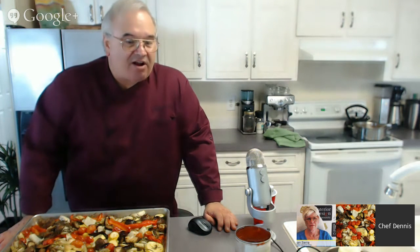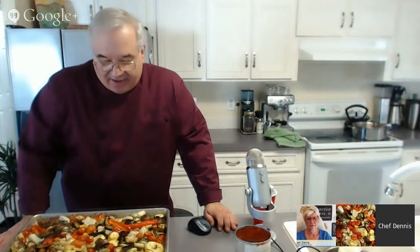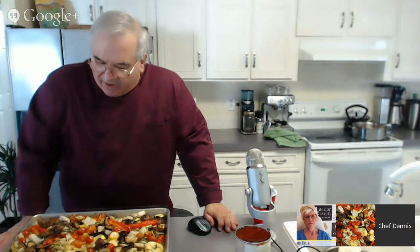This is one of my favorite vegetables to serve when I was doing parties because it had so much flavor. I mean, you could even put little potatoes in here if you wanted to, depending on how complex you wanted it to get. Now, do the vegetables get charred? No, not really. They're not charred.